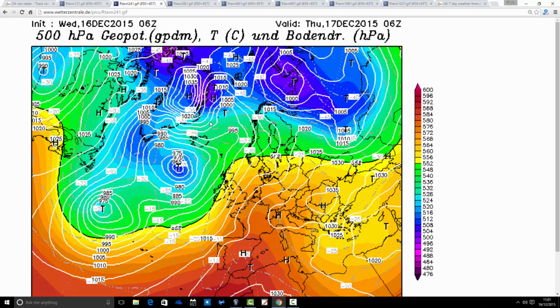Overnight, it's going to turn increasingly wet across Scotland, Northern Ireland, northwestern parts of England. That leaves the rest of England and Wales mainly dry. Temperatures tonight will be very mild. Again, an exceptionally mild night in the south, temperatures holding up at around 12 or 13 degrees. That's around 54 to 55 Fahrenheit.